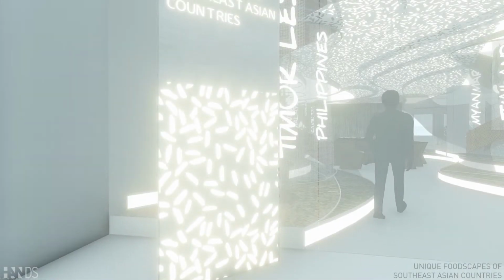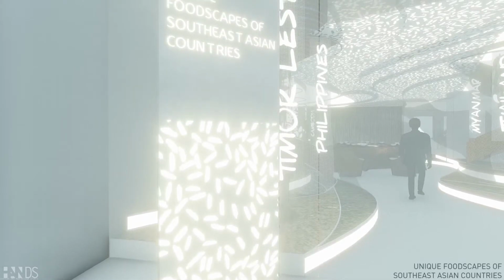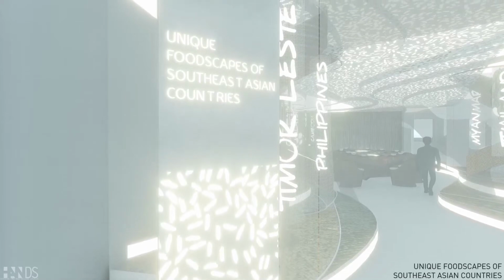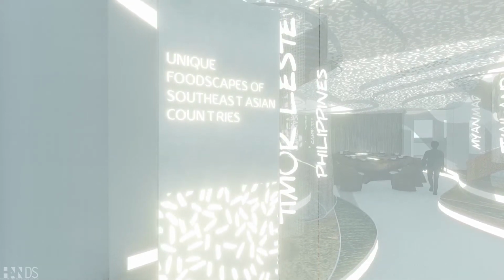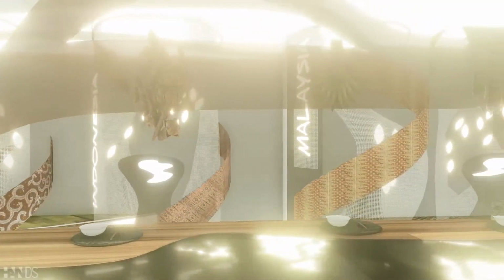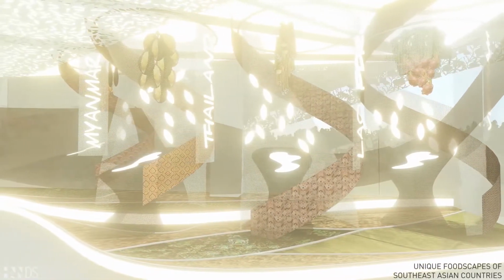On the first floor, you will enter the space for the unique foodscapes of Southeast Asia, where each of the 11 member countries served by SEARCA takes the stage in showcasing their agricultural features. On your left, in succession, will be Timor-Leste, Philippines, Brunei Darussalam, Indonesia, Malaysia, Singapore, and Cambodia. Then on your right, you will encounter Vietnam, Lao PDR, Thailand, and Myanmar.